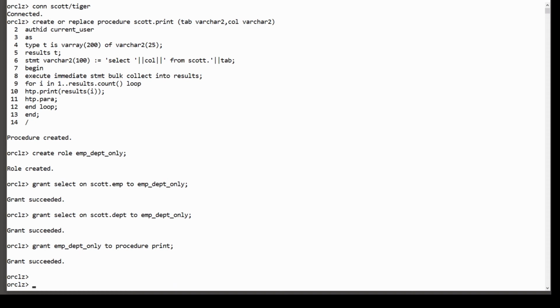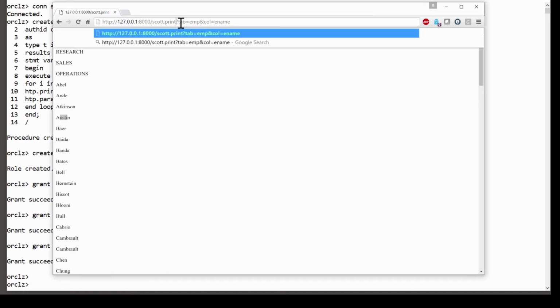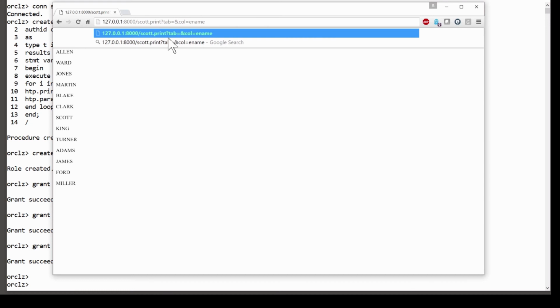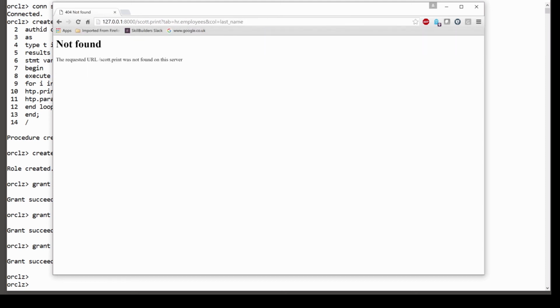What happens now when we run the code? I'll try the first URL. My first URL was the one that queries emp ename. Back it comes. Then, just for completeness, let's try dept and dname. And there's the department names. We'll try the first crude attempt at a hack, and that was where I specified in the URL HR employees last name, and that fails.